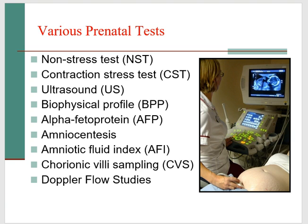A BPP is an ultrasound test that can be done on a fetus after 24 weeks to assess oxygenation and how well the fetus is doing. Another type of ultrasound that can be used is an amniotic fluid index, or AFI. That's an ultrasound that simply measures and quantifies the amount of fluid in there.